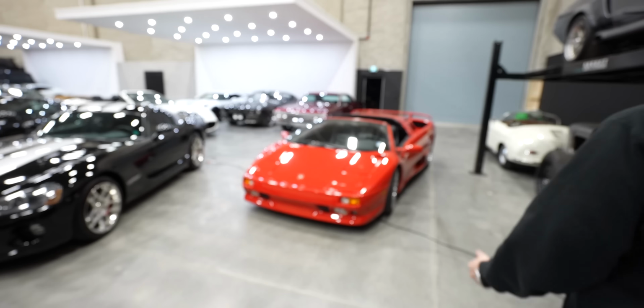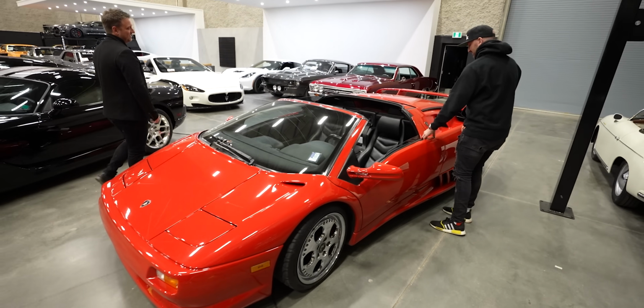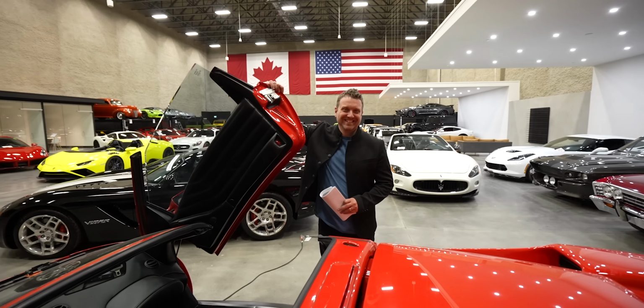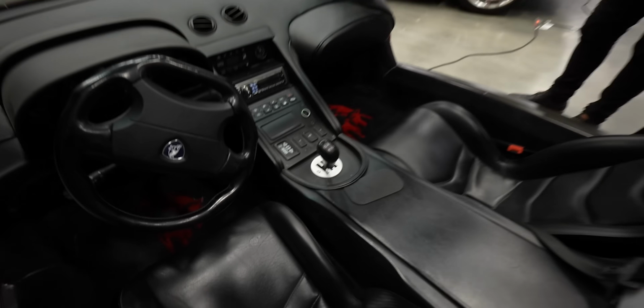What do you guys think if we got Mia a replacement V12, doors go up, gated shifting, Lamborghini Diablo Roadster? I'm being a little selfish in this decision. The top comes off, but it's a hard top, so it looks cool. I like this. I never even thought of this. What do you guys think of this car?